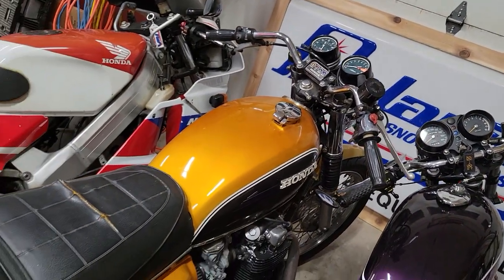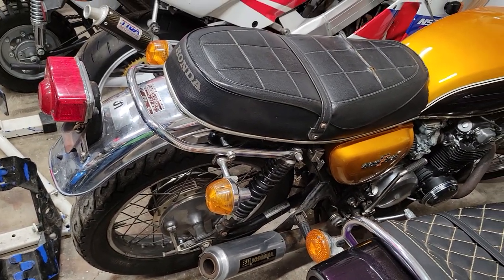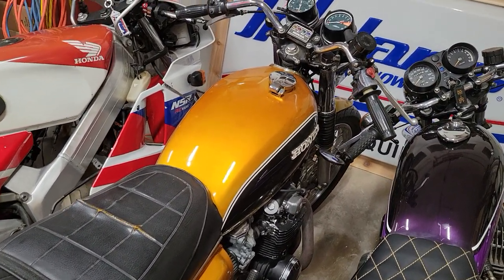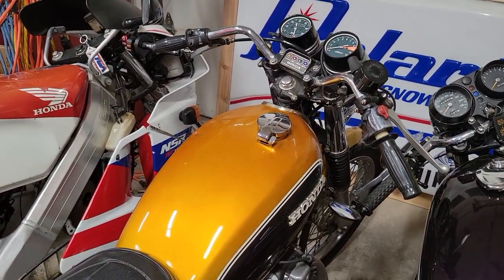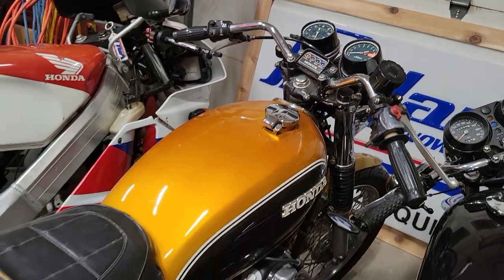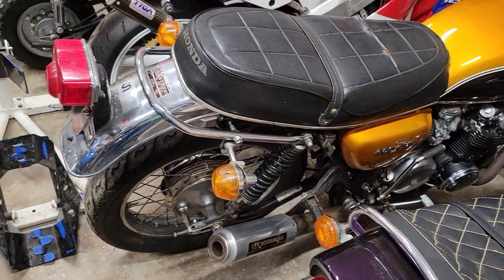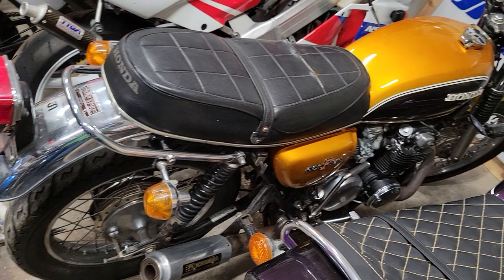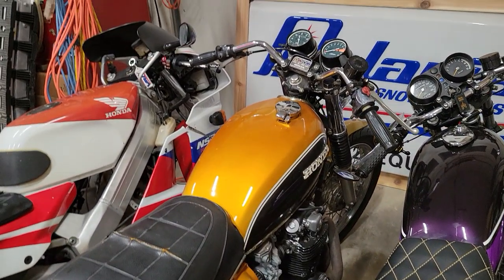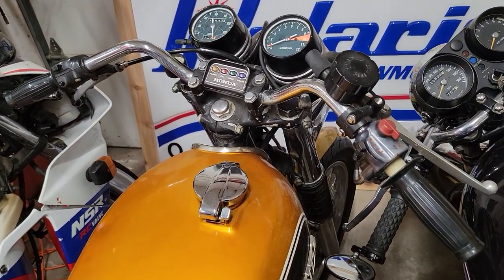Then this is a 1971 Honda CB500. This is going to be another video coming out this year. We just have to go over the brakes, chains and sprockets, but we did get it running. This bike belonged to my uncle, who unfortunately is no longer with us, and I was fortunate enough to become its new custodian. It's got a lot of really cool period-correct mods, just a lot of cool history in my family with this bike.